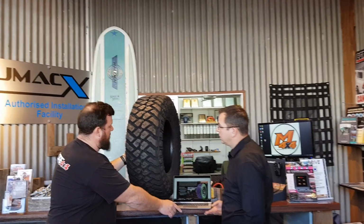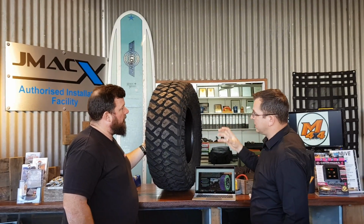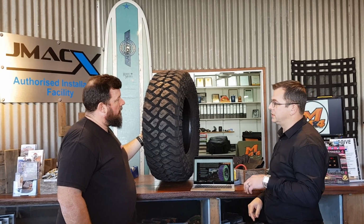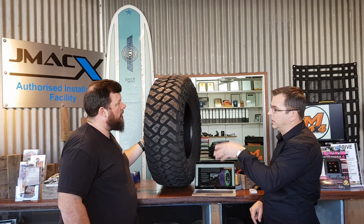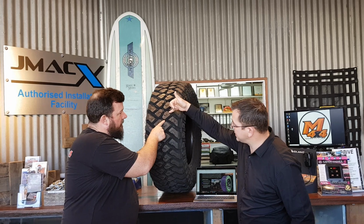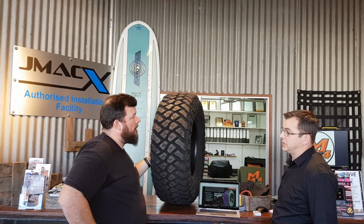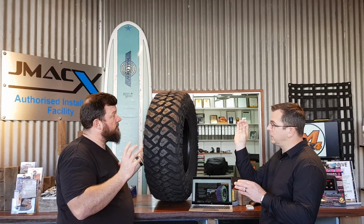With this step block here, it gives a little bit more support. Predominantly, mud terrain tyres, if you didn't rotate them enough, might start scalloping or heel and toe. This helps with that. So there's a little step just there? Yeah. It makes the actual tread block a lot more solid, so it doesn't move around. It's stable, doesn't waver.